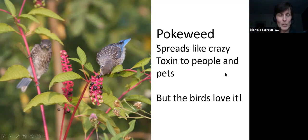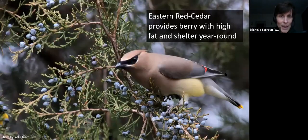All right, so that's another good one. And next we have Eastern red cedar, which produces berries later in the year and is a good source of nutrition for birds like this cedar waxwing. It's a harder berry. It's kind of waxy, so it stays around for a long period of time.